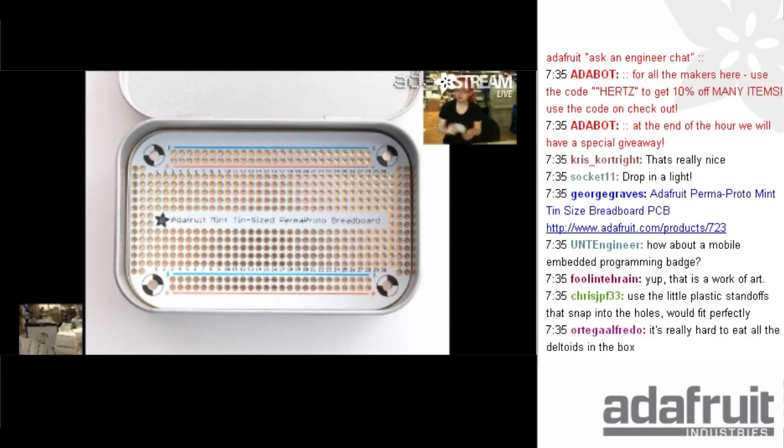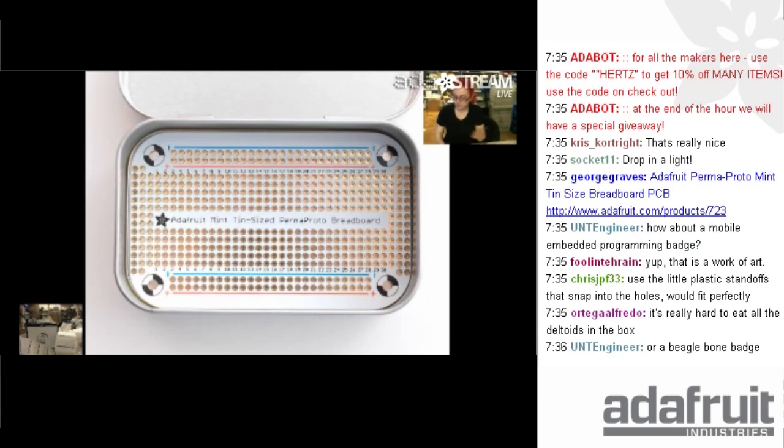Perfect if you want to do a mint tin project. Now you don't have to cut perf board to make it fit. This will fit nice.